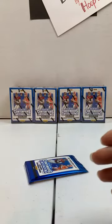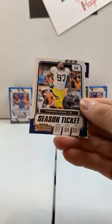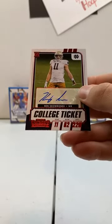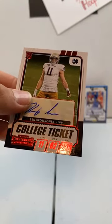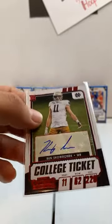Dak Prescott, Von Miller. Would love to see a Trevor Lawrence autograph come out of here or a cracked ice numbered to 23. Hadn't got a cracked ice yet. Last pack should have an autograph. Let's see. James Robinson, Tyreek Hill. Let's move these around here. DK Metcalf, Alvin Kamara, Cameron Jordan is covering up. Ben Skowronek. Notre Dame. Skowronek. Going to the Rams. Seventh round pick. Wide receiver.